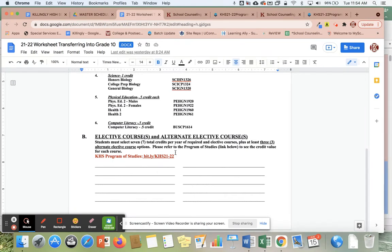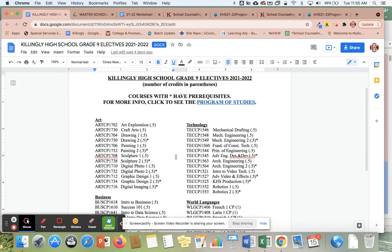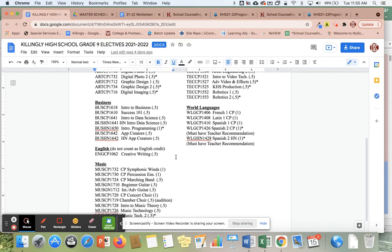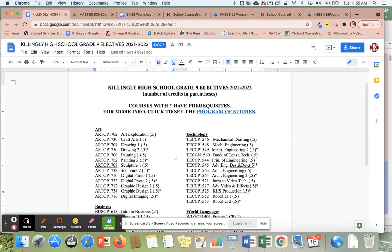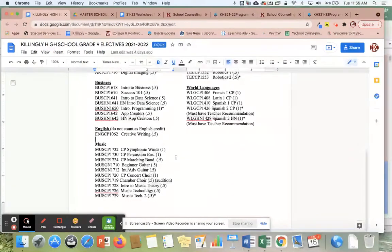Now, if your student is entering grade 9, you would have been provided with this electives worksheet. This just helps with our incoming grade 9 students because they are more limited in terms of their elective choices. So we have this sheet for you that takes the whole program of studies and distills it down to a list of electives that are open to grade 9. We don't do that for grades 10, 11, and 12 because there are many more electives that are open to those grades. We just do it to help our incoming 9th grade students. So for our incoming 9th graders, you should have received a copy of this. If you didn't, feel free to ask us and we will send it to you.